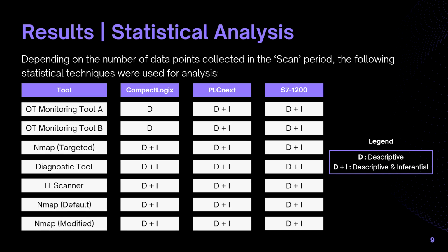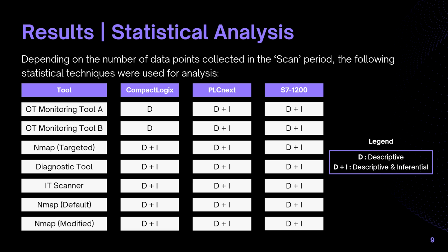So as we're getting into the results, there's one more important topic that I need to cover. Any quantitative study that is conducted without statistical analysis is typically not worth taking seriously. So for this study, it was important for me to use descriptive and inferential statistics to make meaningful conclusions about the results. Descriptive statistics, as the name points out, allows us to describe the characteristics of the data set, while inferential statistics takes us a step further. It allows us to make conclusions or infer predictions about a broader population using the data set of the study. In this table, I've listed the various tools vertically and the 3 PLCs horizontally, and what I'm showing is the type of statistical analysis that was used for each combination.